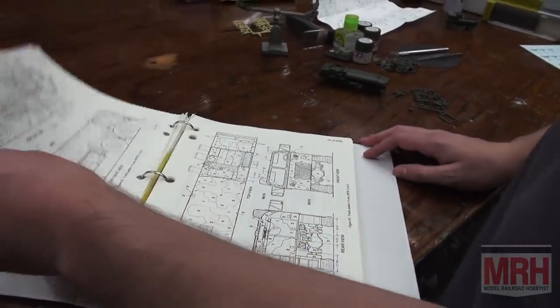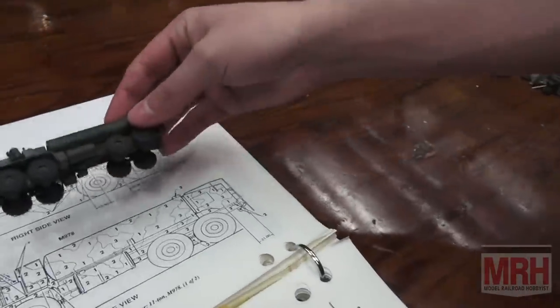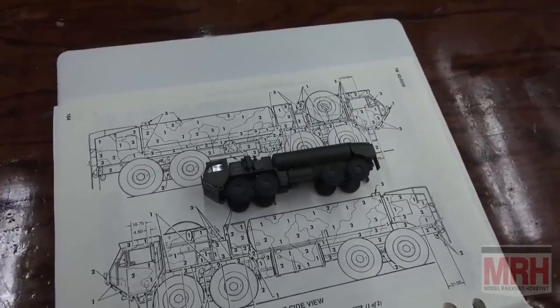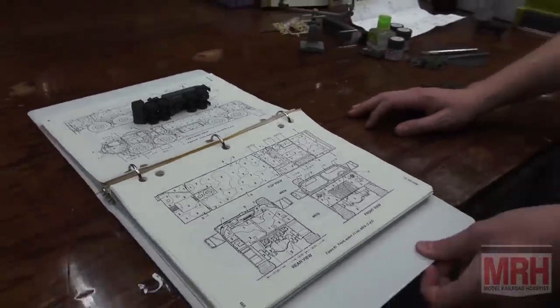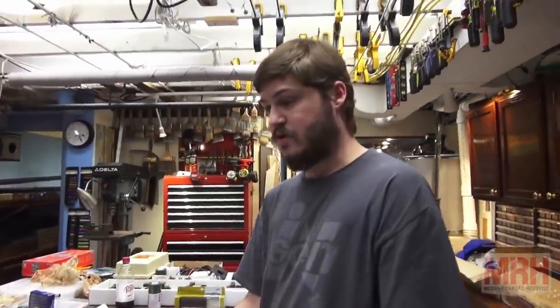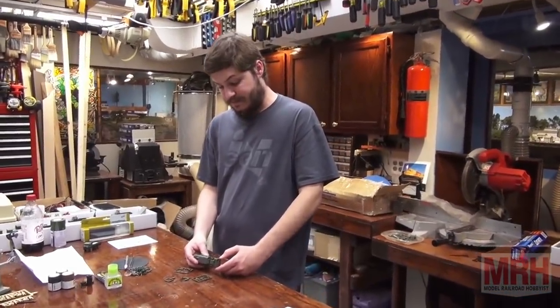Okay. But for the vehicle that we're doing today, the 978 Oshkosh, we're going to be painting this guy into woodland. And I will show you how to disassemble, how to do your basic detailing, and then how to paint and essentially get it to where it is a prototype vehicle for your train, military railhead, or just going through your town.